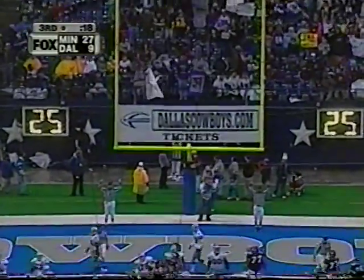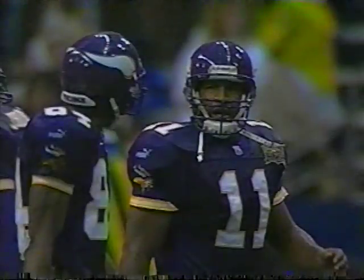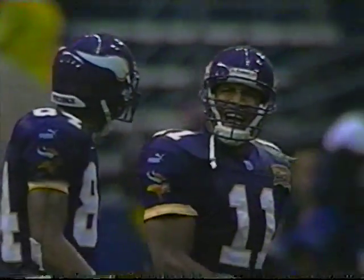Anderson's extra point is good. Now that touchdown by Moss, those last 2 touchdowns by Moss are just a remarkable athlete making plays.